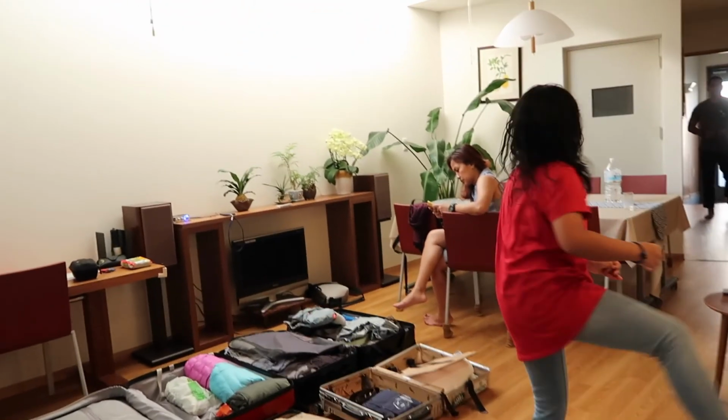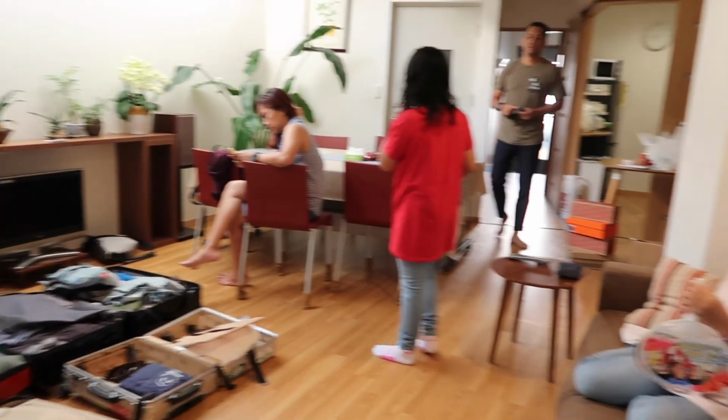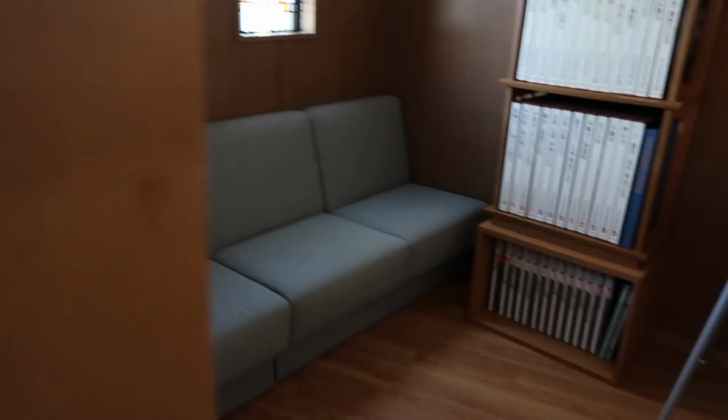And this is the living room. Normal living room. There's a kitchen here. And then this is the other bathroom. Normal Japanese toilet. And this is, I don't know what this is. Waiting room, I guess. Have no idea.